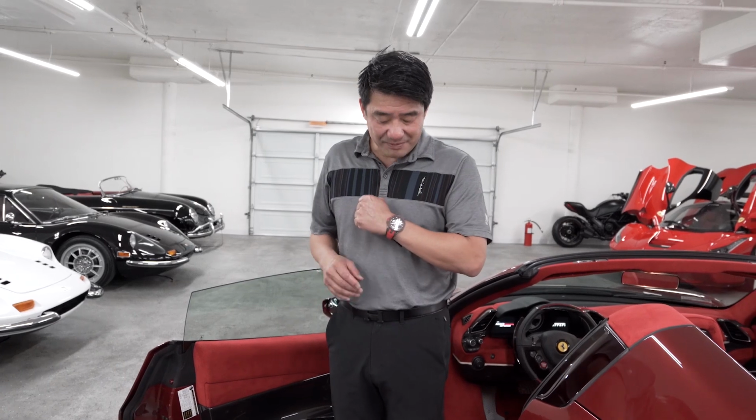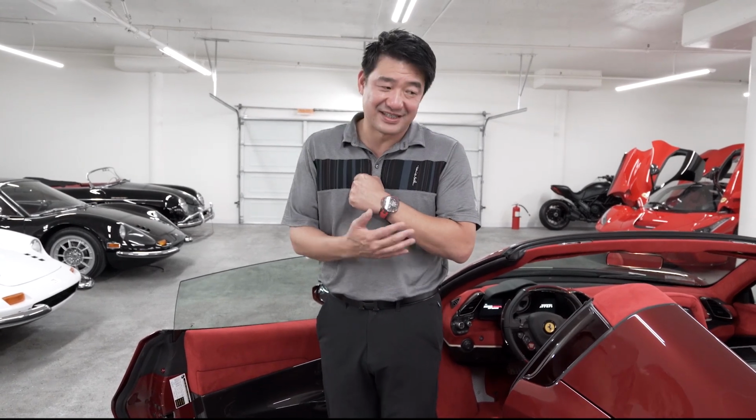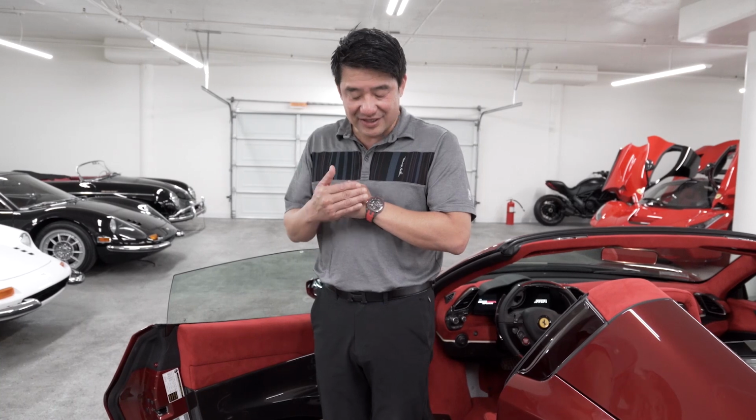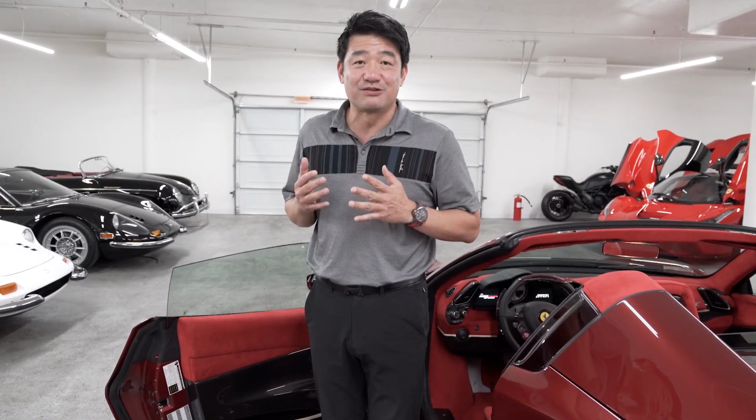So you can see why I picked this Roger Dubuis watch early on. Does it look like it pairs well with the car, right? It's modern, just like the car. It's bold and aggressive, just like the car. The color schemes match, and that's why I thought it was the best choice for that.